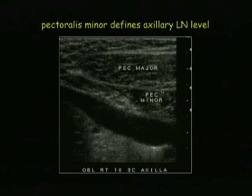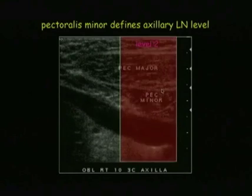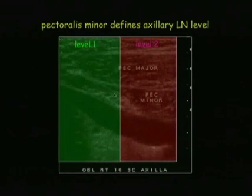This is an anti-radial view from the axillary segment of the breast showing the pectoralis minor and pectoralis major. And you can see that in the red box would be level 2. These would lie posterior to the pectoralis minor. Level 1 would be inferior and lateral to the lateral edge of the pectoralis minor.